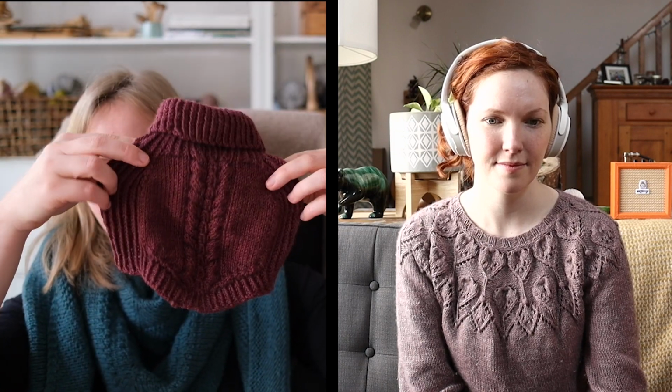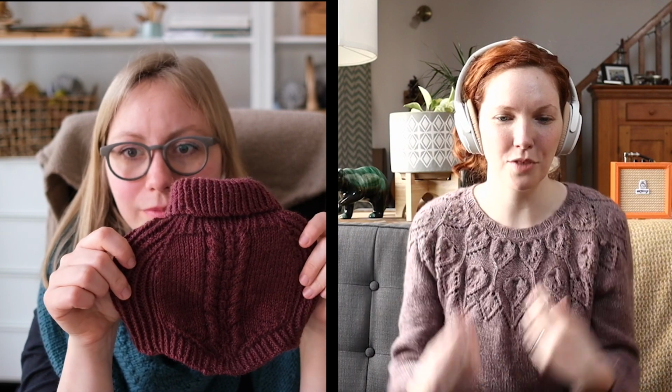The other thing that I really like is that traditional cowls, just shaped straight, are pretty tricky to fit, because you want them close fitting so that they keep you warm, but not choking. And I think by making it flare out over the shoulders after the turtleneck, you've completely avoided that. So you get that nice close fit. Exactly, this basically mimics a raglan shaping.